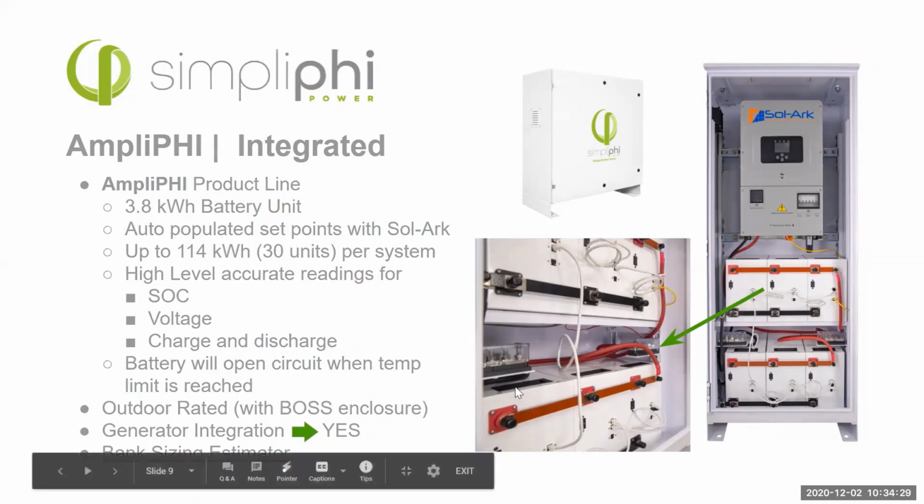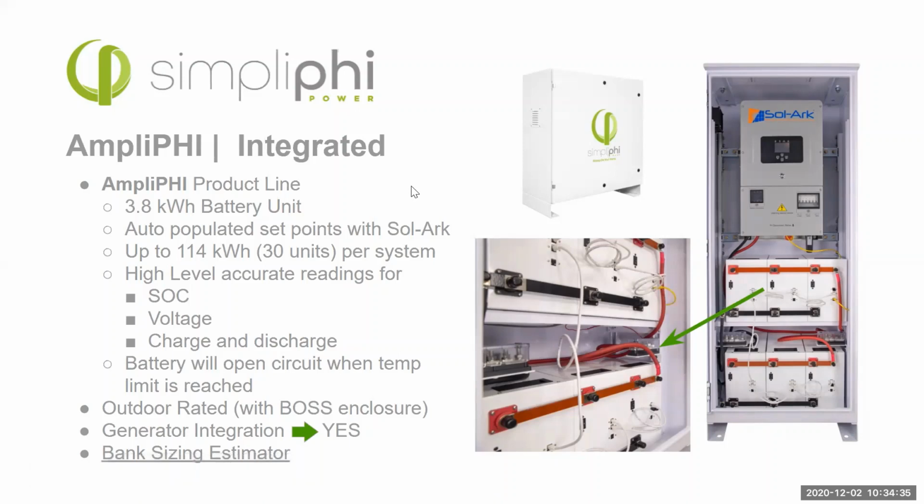and then here again is just an example of the different bus bars and the comms pairing together. So the Amplify product is similar to the Phi, and the Phi is just our standard 3.8 kilowatt hour solution. But with the Amplify, the set points are auto-populated. I did mention this before, but this is really a key feature. They're auto-populated when you plug it in. So no guesswork when it comes to commissioning.